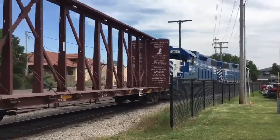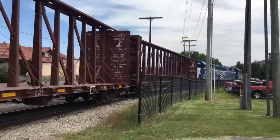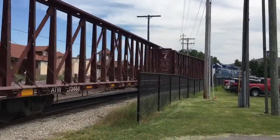After finishing up with filming this shot, I set myself up for a pacing sequence with this train along Woodmere Avenue.